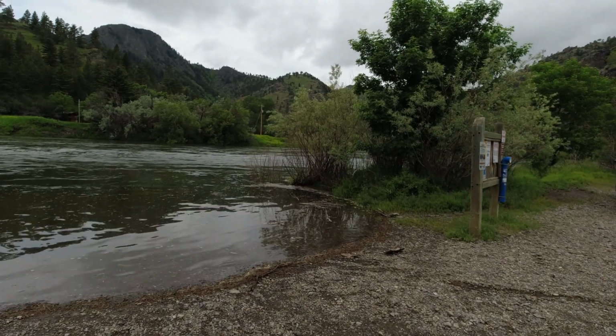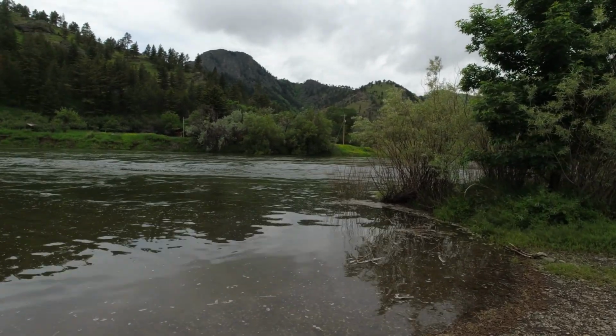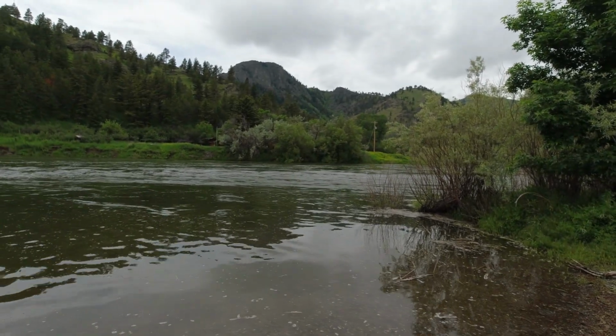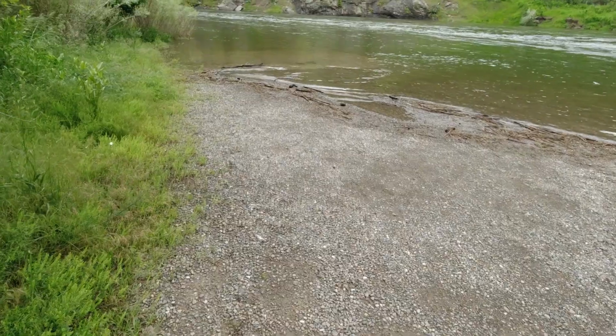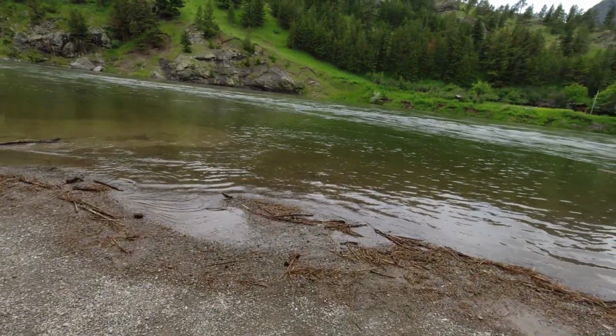This is the Pruitt Creek landing at almost 1,600 CFS. 16,000, 16,000 rather. I stand corrected. 1,600 would be a trick. A lot of water.